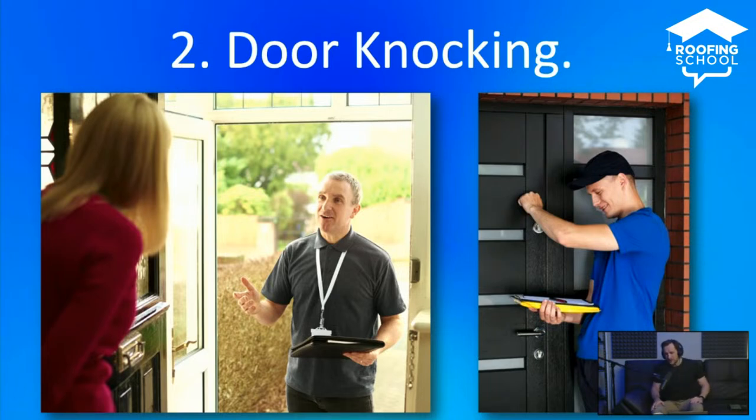By the way, if you do see a non-soliciting sign, would you knock at the door? Big controversy in the roofing industry. I see so many people still knock, and it doesn't matter how many non-soliciting signs they see, they still do it. It's your call. It's your policy. It's your company. You do what you think is right. There's no right or wrong answer here. It's just what you're good at, and you have to live with yourself.